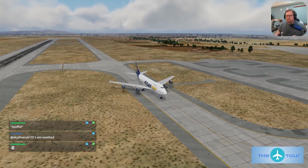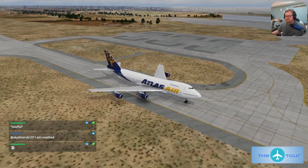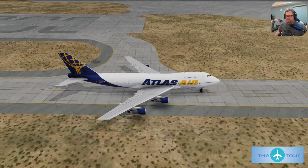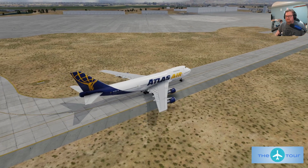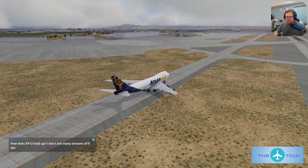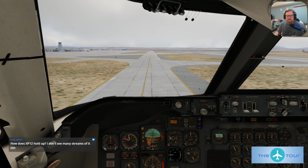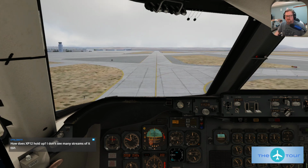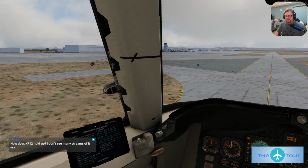Oh, speed brakes are still out. Oh, that default scenery looks bad. Goodness sakes. Such a beautiful airplane on such a not so good looking world. The default airports, by the way, look awesome with ortho. They blend in so nicely, but holy moly, do they not blend in with the default. Oh well, that's okay.